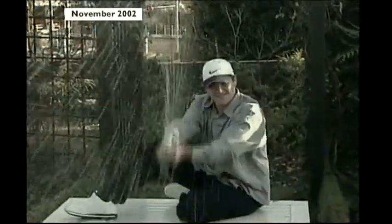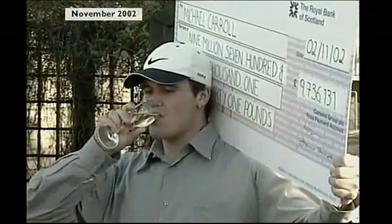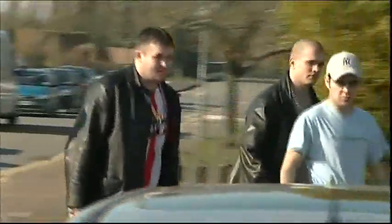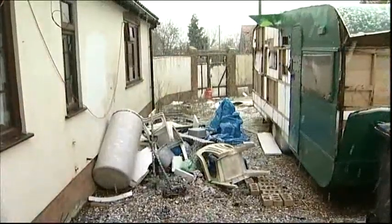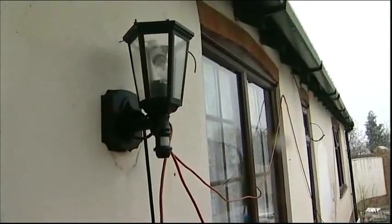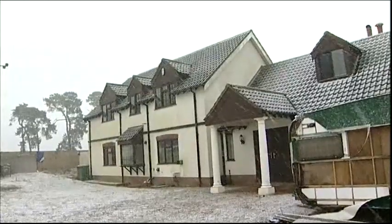Michael Carroll won the lottery at just 19. He collected his winnings wearing an electronic tag. By his own admission, he says he's been in court countless times. The Grange was one of 4 houses he bought. He paid £340,000 for it, spent £400,000 on it, and plans to sell it for whatever he can get.